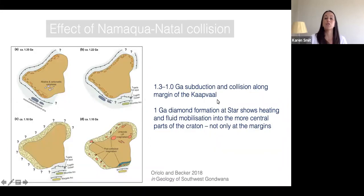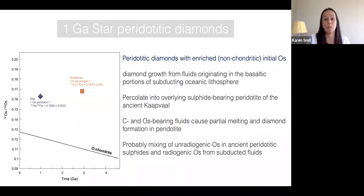And so the Namakwa-Natal collision was subduction and collision along the margin of the Kaapvaal between 1.3 and 1 billion years ago. And so we had diamond formation at around 1 GA forming at Star. And this shows that there was heating and fluid mobilization into the more central parts of the craton as well. And so this wasn't restricted only to the cratonic margins.